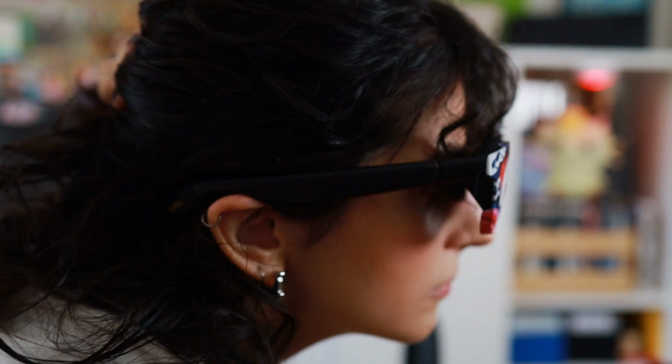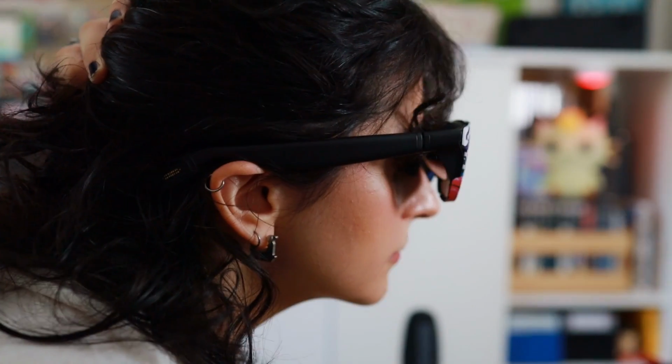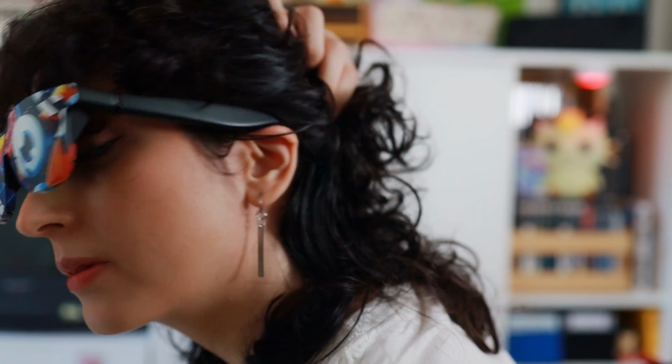They are incredibly heavy on my face and they don't sit on my ears. They fold my ears down. And so most of my testing I had to do lying down because it's the only way that I wasn't in a lot of discomfort.